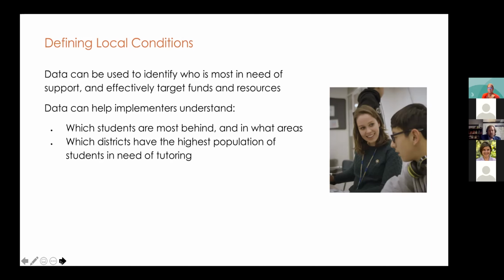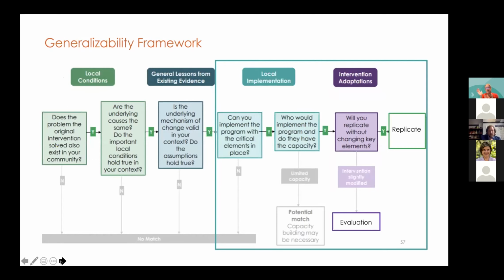Next, please. So then we look at the other half of the framework, and that's really about implementation at the local level, as well as whether an intervention needs to be adapted to fit your context. And there, we've put this now in the context of the evidence that Vincent just presented, and we'll go through a series of questions that districts and schools can ask themselves to understand whether or not they're in a position to implement with efficacy towards the evidence.